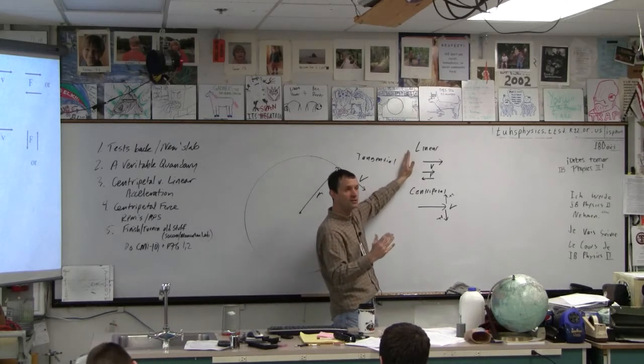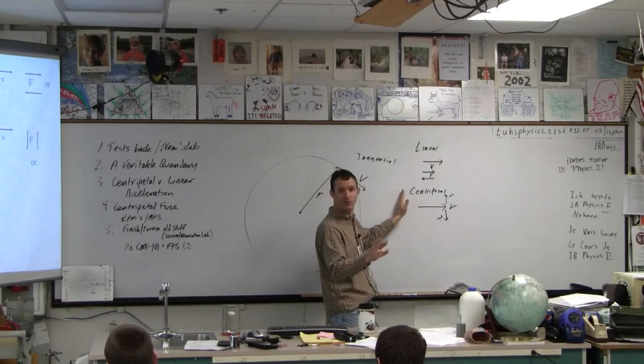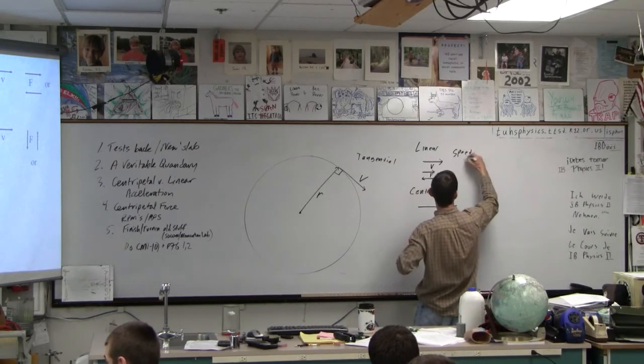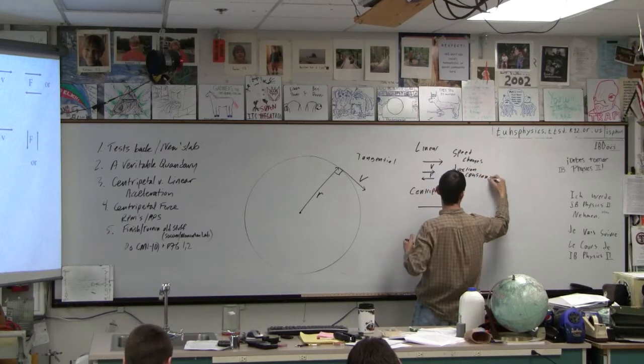Now, this is a weird acceleration. Linear acceleration changed the speed but kept the direction the same. Centripetal acceleration changes the direction but keeps the speed the same. Isn't that weird? They're both accelerations, right? But they're just opposites of each other. So here, with linear acceleration, speed changes, direction doesn't, is constant. In other words, you don't turn, right?